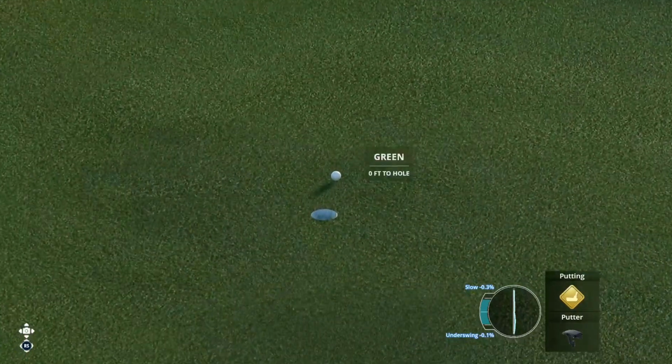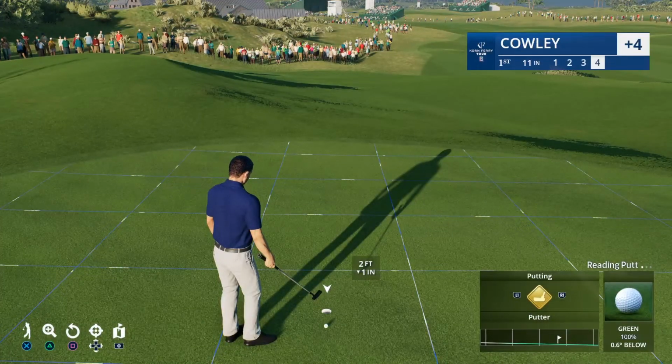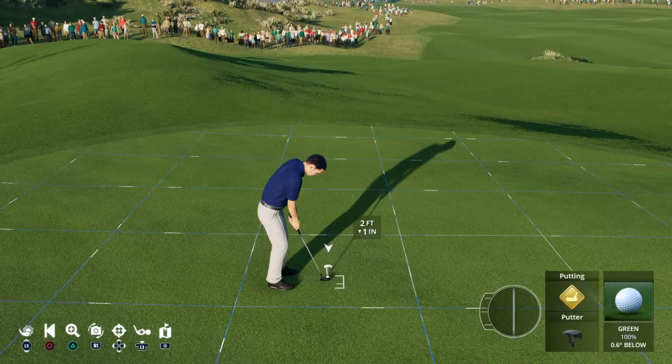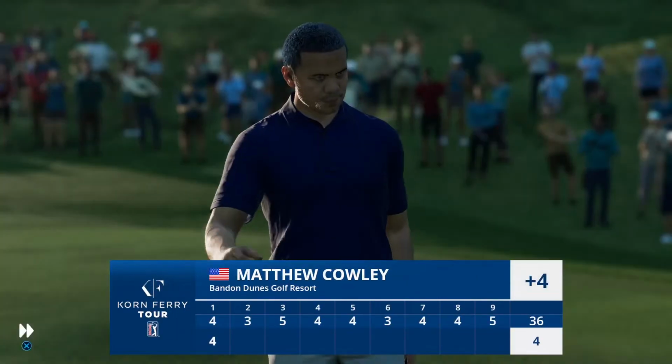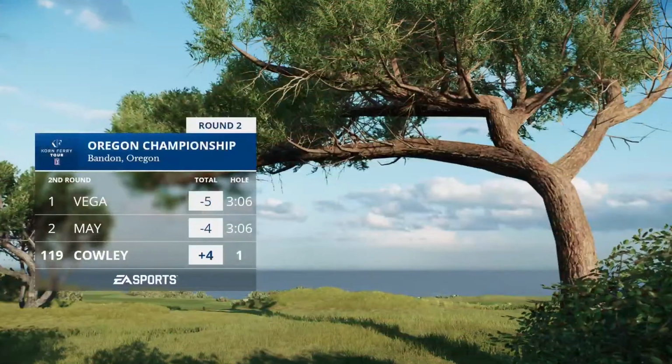Oh man, the speed was spot on. A good putt, but nothing to show for it. Safely in. It's a par here at first. And he'll stay right where he is.